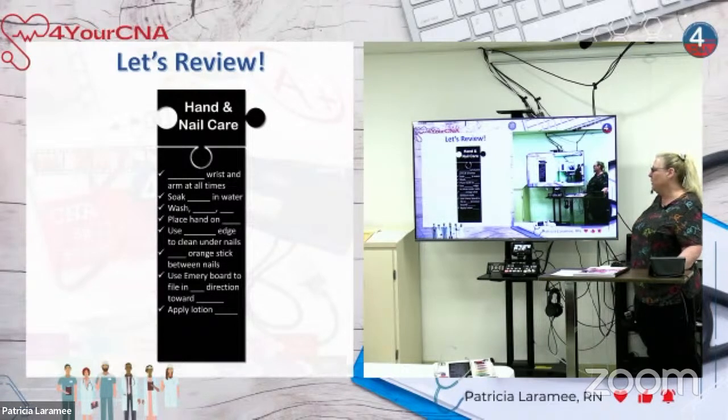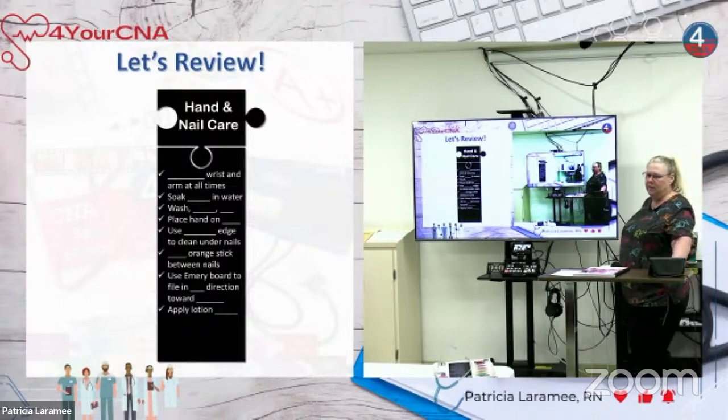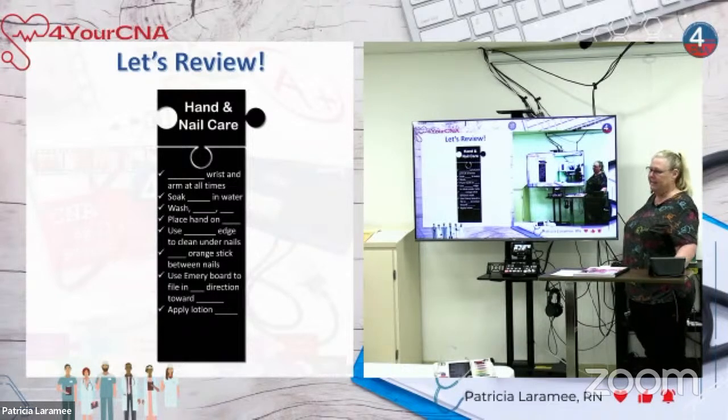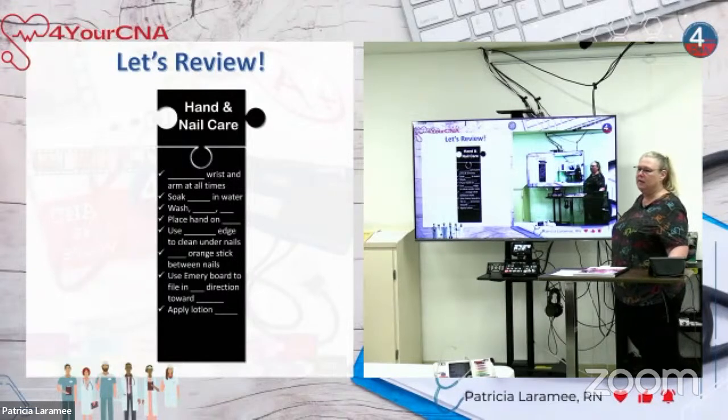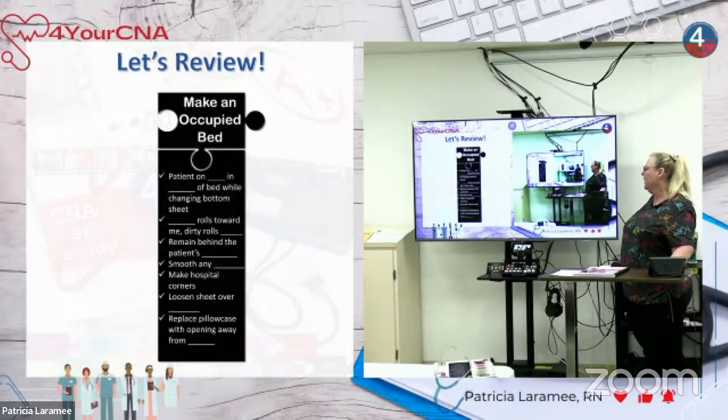Which edge of the orange stick do we use to clean under the nails? The pointy end or the slanted end? Slanted end. And what do we want to do when we go from one nail to the next? Do you want to take dirt from one nail and put it under the other one? Yeah, we want to wipe it off. We want to use the emery board to file in one direction toward the middle. Very good. And we're going to apply lotion last.